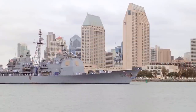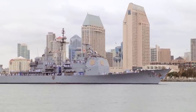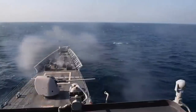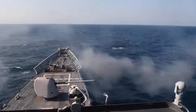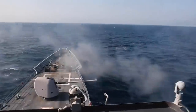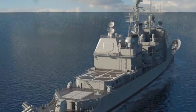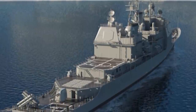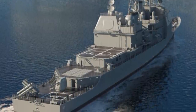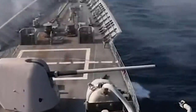When they were designed, they had the most powerful electronic warfare equipment in the US Navy, as well as the most advanced underwater surveillance system. Ticonderoga-class guided missile cruisers are multi-role warships. Their MK-41 VLS can launch Tomahawk cruise missiles to strike strategic or tactical targets, or fire long-range anti-aircraft standard missiles for defense against aircraft or anti-ship missiles.